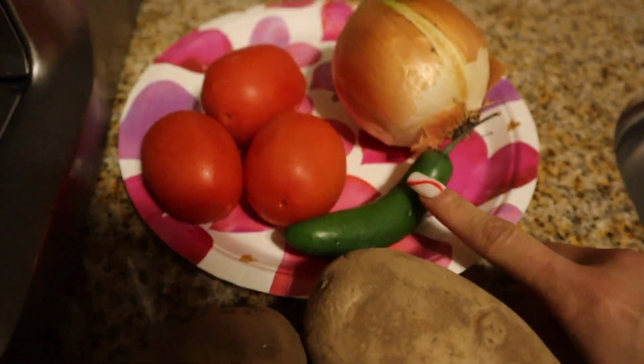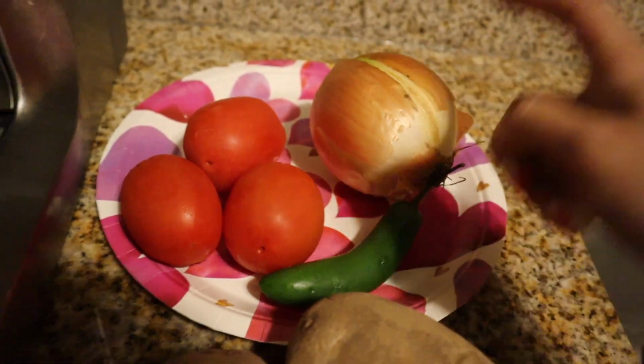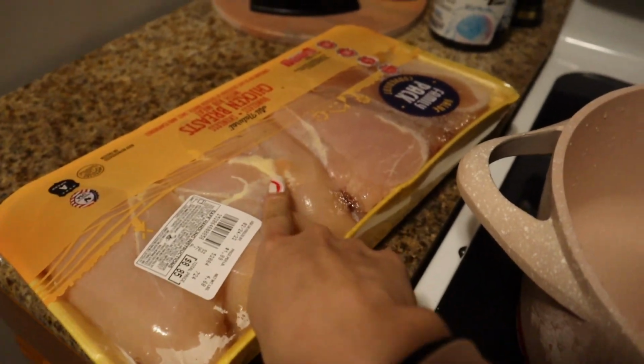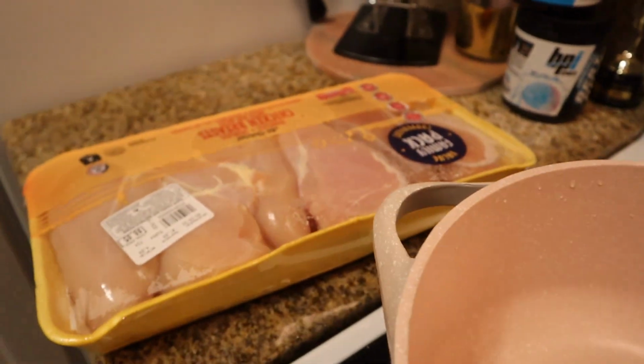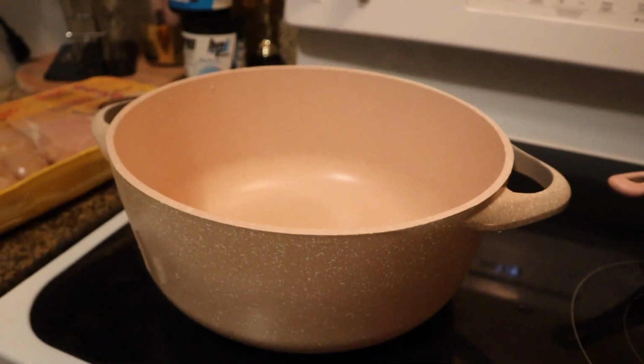I'm not sure if I'm gonna use another one, depends on how spicy it is. Maybe 2/3 of the onion, 3 papas. I'm gonna obviously make it high protein to make it a little bit more filling, and I'm gonna add some chicken breast. I'm gonna boil the chicken in a separate pan. Here's what we're gonna make our caldo in. It's a pretty big cazuela.